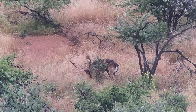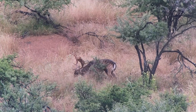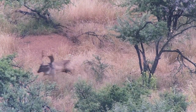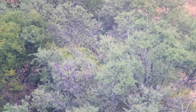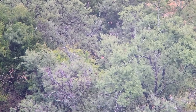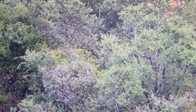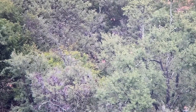He's just rubbing a bush. Yep. Yeah. Drilled him. Drilled it. Reload. He's kicking. He's down. Woo! Woo! See him rolling? Well done, George. Oh, man. Alright, guys, that was sweet.